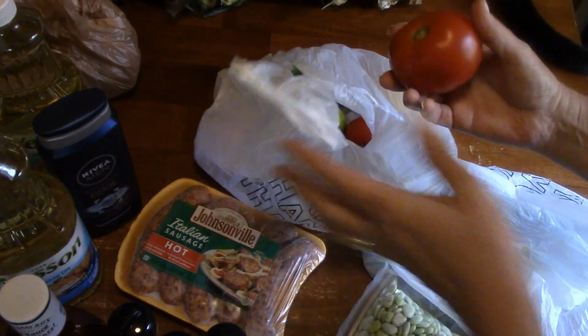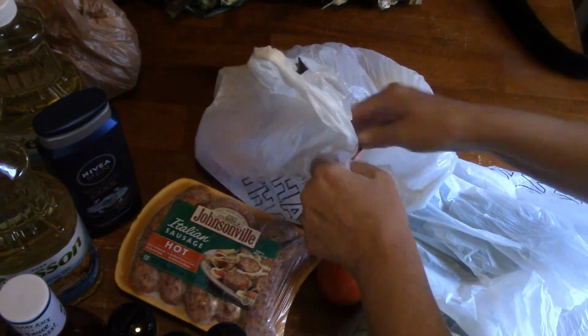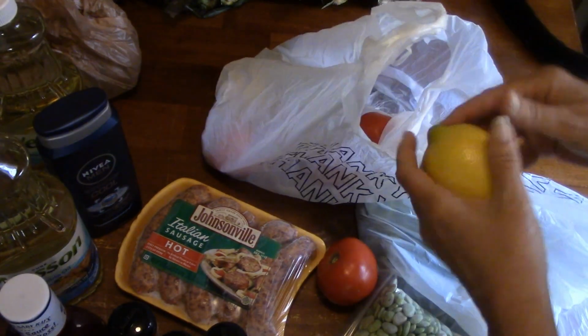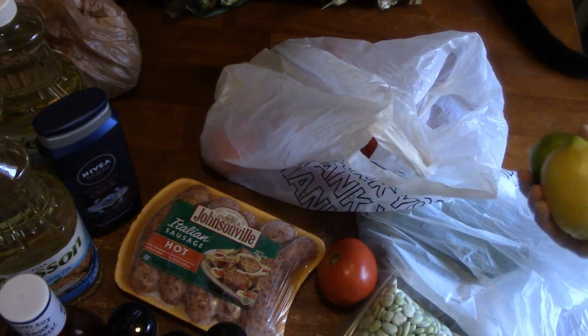And got some tomatoes. Their tomatoes are the best until ours come in. And then got some fresh lemons and lime because I want to make some lemon limeade.